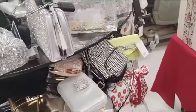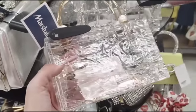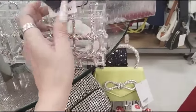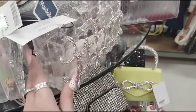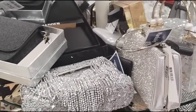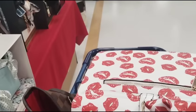And then, oh, this is pretty. This is unique. Is this acrylic? This is $29.99. Look at this. This is $39.99. These are heavy, by the way. This would not be light to carry. It's not super heavy. It's okay. But wow. This I like. That's cute. All right, we're going to take this because we want to take a picture of it.